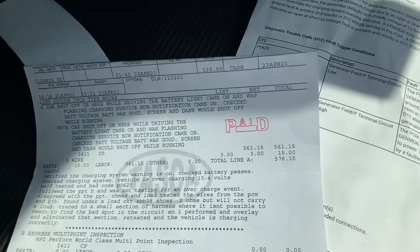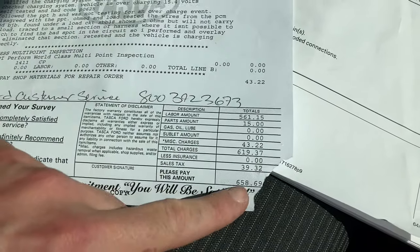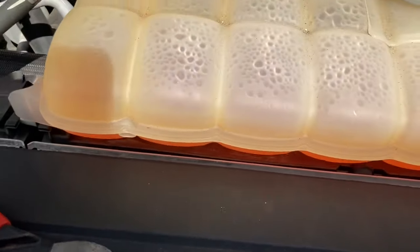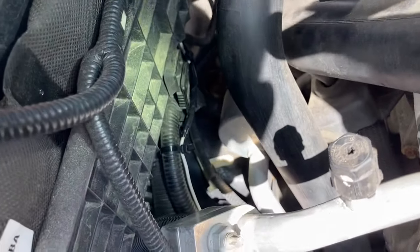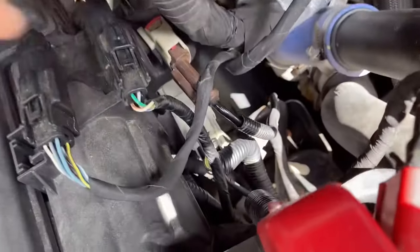So basically, we got whacked with this cost right here, $658.69 to run a new wire from, let's say, the alternator. I was checking out the work, and it's okay. I kind of wish I just knew that this was the issue, but right in here, you can see a new gob of wires, which is that white wire, taped onto this wire harness right here. I would have done a better wiring job, which I saw before they spliced it out.